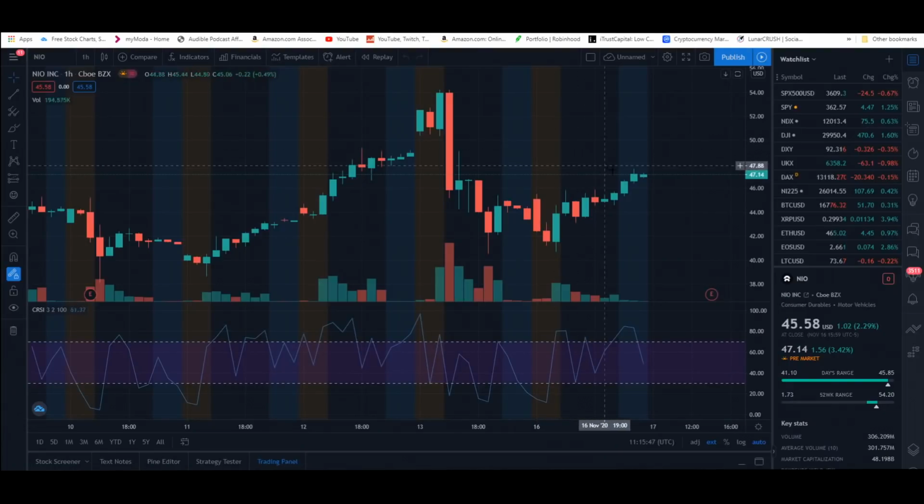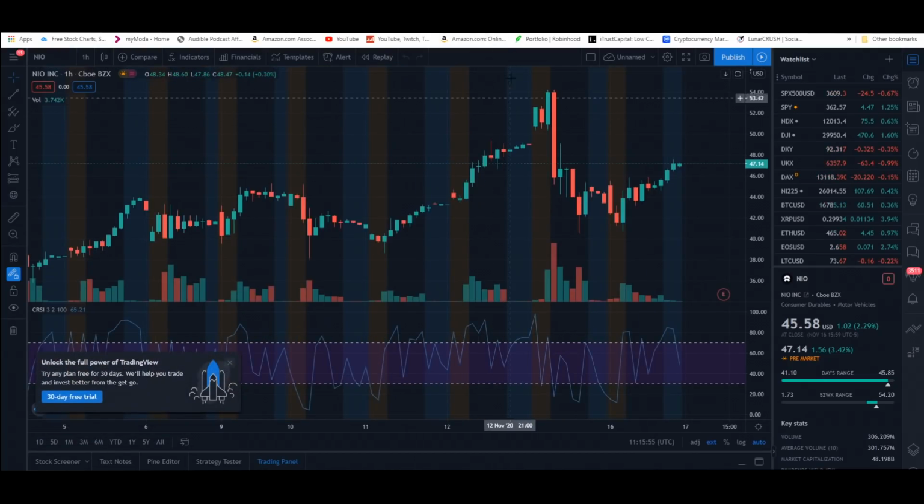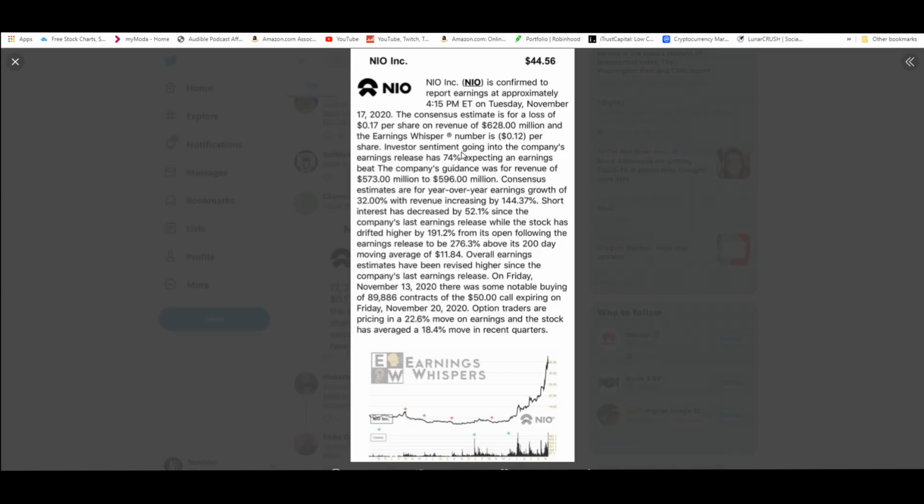But basically, Nio right now, in the pre-market, is up 3%. Like I said, we should be holding above $47. That's the target right now. Another thing I want to mention is this screenshot right here, guys. Definitely pause this and read it if you don't want me to go on for like an hour trying to read this paragraph out. It's literally like a page out of a book or something.